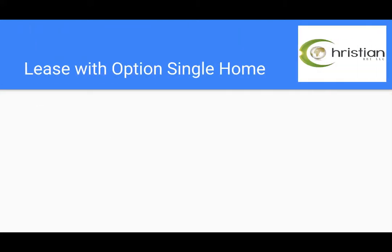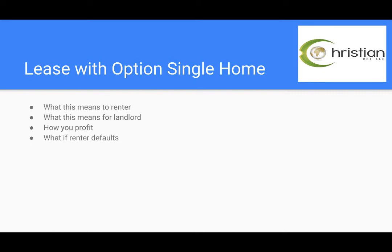Lease with option, single home. This is more of a technique. For a buy and hold investor, this could be the gravy train. What this means to the renter is they accept all obligations to the property. In return, they have the option to own it in the end. For the landlord, if the renter is accepting all the obligations, the landlord doesn't have to do very much here, do they? They just have to sit back and watch their money coming in and focus on the next deal.